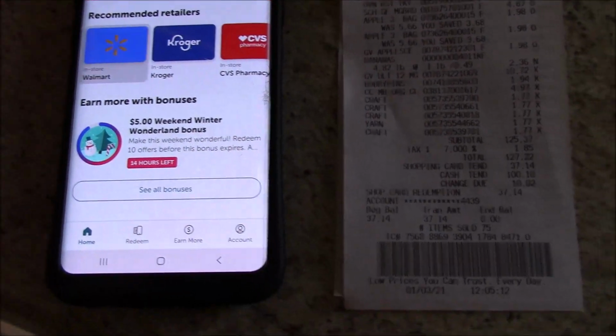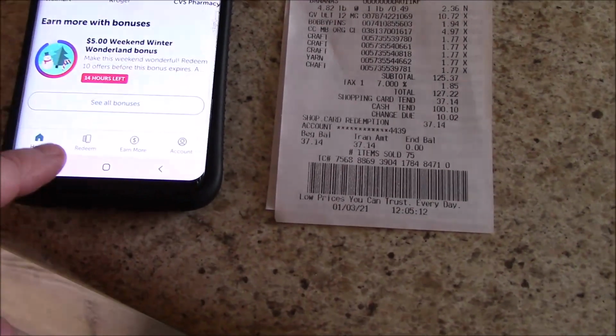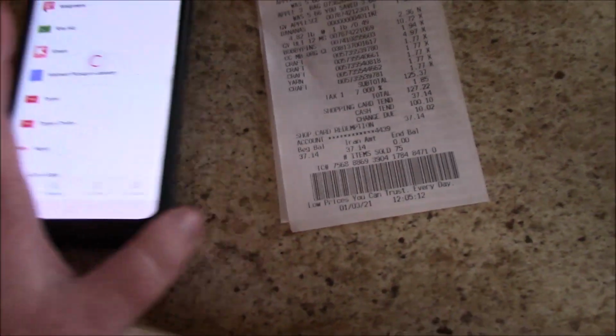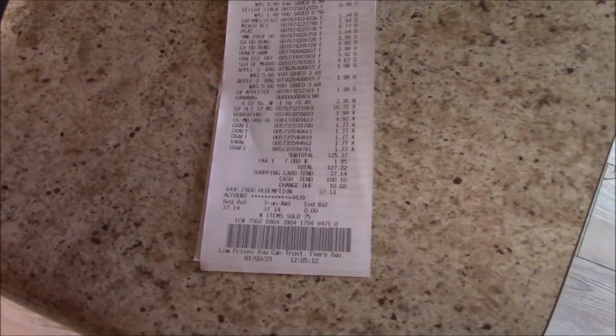So anyway, I actually do not need to do that. I need to do redeem. I went to Walmart. I will scan the receipt.